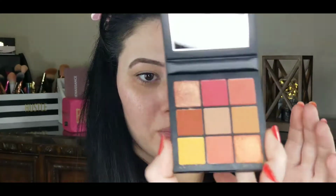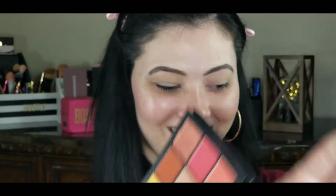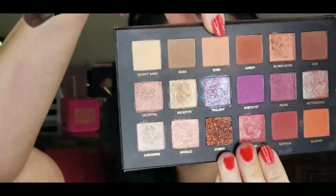because you really can't do anything but a warm eye. I mean, it is what it is. Since these palettes don't have names on the eyeshadows, I'm going to take the middle color right there in the palette, and I'm going to mix it with the shade Eden from the Desert Dust palette, this really light pink shade. I'm just going to mix those two together, and they're going to be my first transition on each eye.